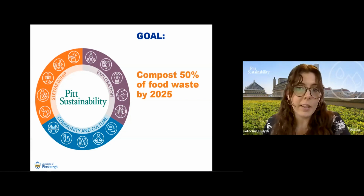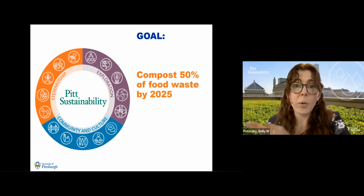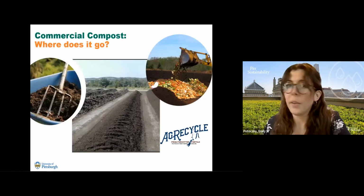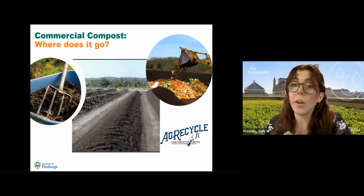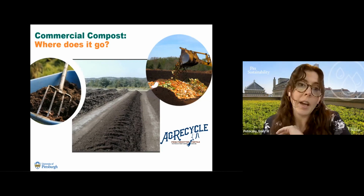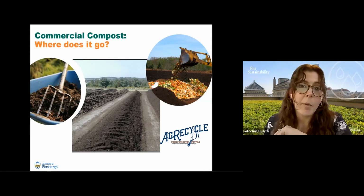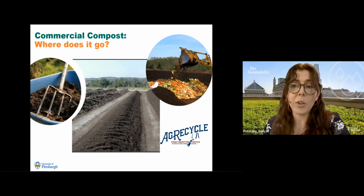And another vendor contract that's been set up with a closed loop in mind is our compost program. Pitt has been monitoring compost collection on campus since 2019 towards our goal to divert 50% of food waste by 2025 through composting. And next slide there. Pitt's compost is hauled and composted by AgriCycle, which is a commercial composter located in Washington, PA. AgriCycle uses a windrow composting process that's pictured here to compost material that they collect, and that material is then screened to several different sizes and sold commercially and retail for garden and agricultural fertilizer.